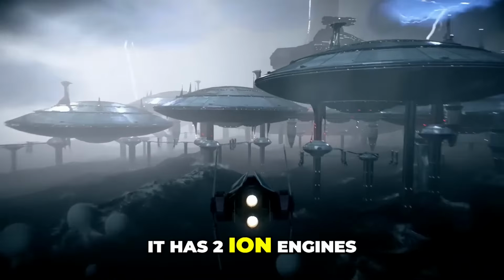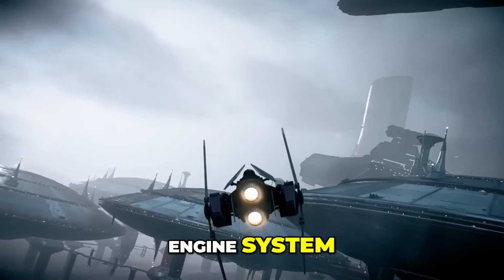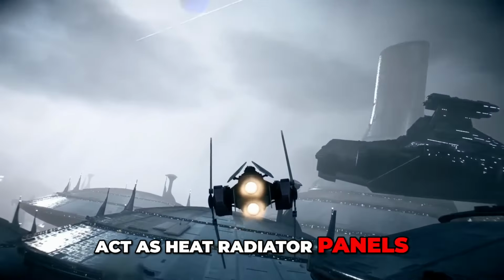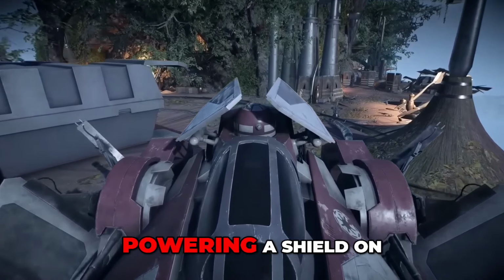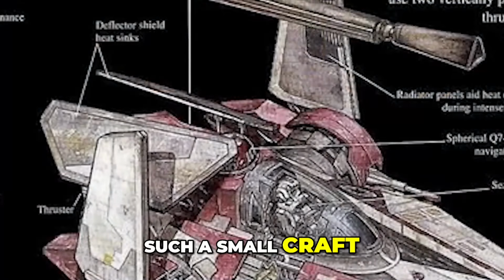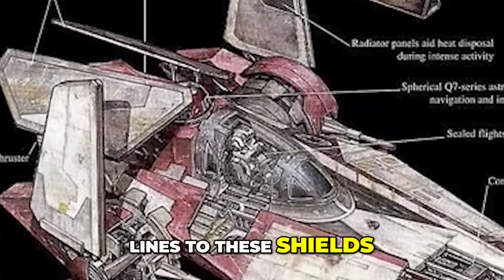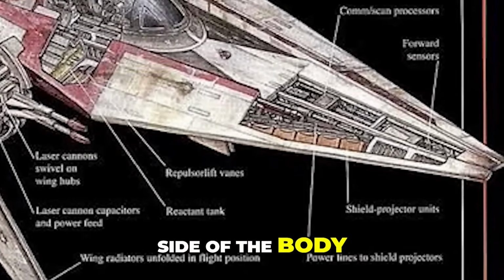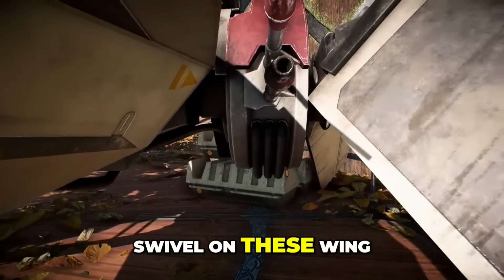It has 2 ion engines, or a twin ion engine system, with vertical wings that act as heat radiator panels. We even get a glimpse at this mesh pattern that would become iconic to the TIE. While there are also these large deflector shield heat sinks, which are required for powering a shield on such a small craft, while the actual power lines to these shields and the projectors themselves were packed into the nose. Fuel tanks lined each side of the body, and the laser cannons swivel on these wing hubs to give about a 90-degree firing arc.